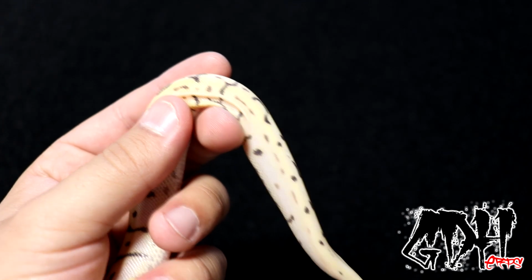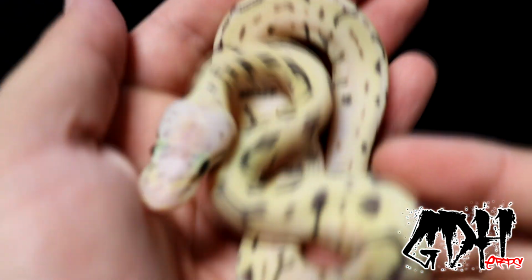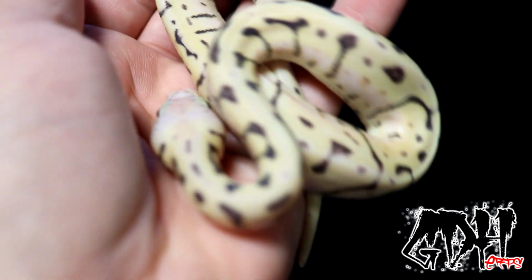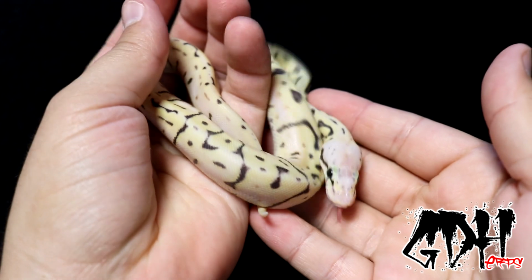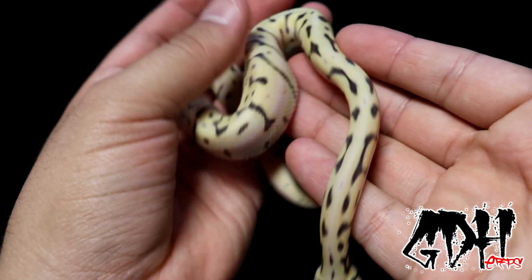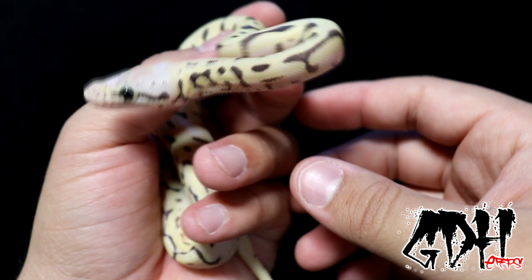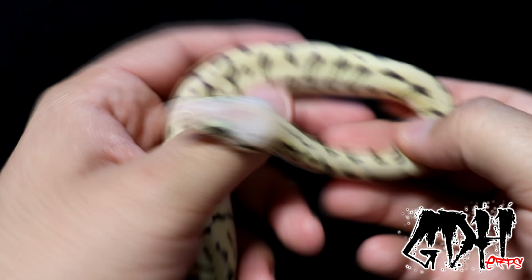God, the lighting is taking over just because this snake is so light. The camera's having a hard time focusing. That absolutely purple head. Come on, camera. I'm trying to touch the screen so it'll focus, but I guess it's too close. There we go. Gorgeous. She's got a really neat side neck pattern as well. If I can try to show you that. Can't talk today, I got no voice.